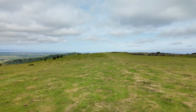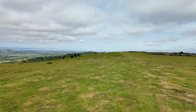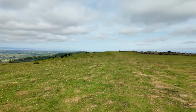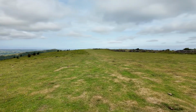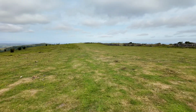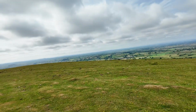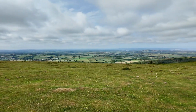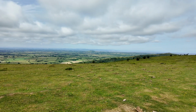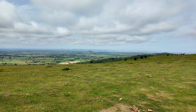As I mentioned, it looks like we're going to go right up there to that peak bit. That could be Crook Peak. I'm thinking that is Crook Peak. I'll be amazed if it's not, because it's the only peaky bit around here. But as I mentioned, all the paths are so wide. It's gorgeous. Look at it. The views are just incredible. Clear day. Down to Weston, over there, Weston-super-Mare. Yeah, it's really clear. It's not bad at all.